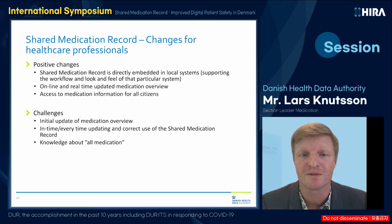So in the beginning, some of the medication was updated and some was not, which could lead to confusion. This has, however, been overcome now that all the medication records have been updated. It has also been a journey for the healthcare professionals to learn how to use the shared medication record in the right way, so that they could update in the right way across sectors. This has been a learning process, which is landing quite well now. And also the knowledge about all medication.